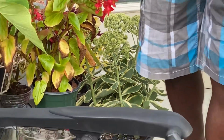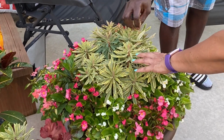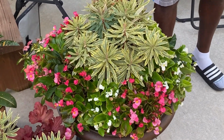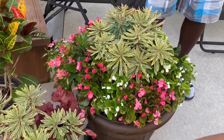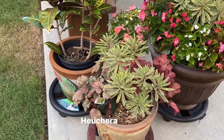More begonias over here. This one is beautiful. Rainbow euphorbia. And it keeps the variegation in the leaf all year. Yes, all year. And I have some euphorbia right here. And of course, your croton.